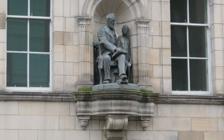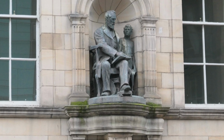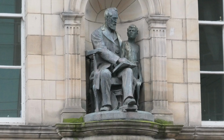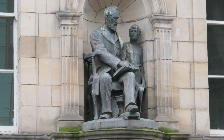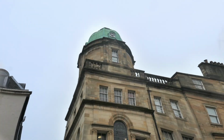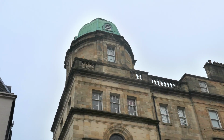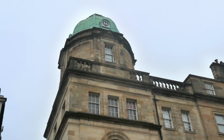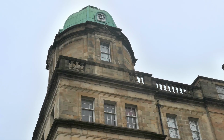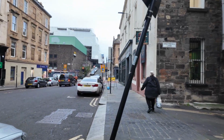It features this statue of John Stewart, who served as the secretary of the City of Glasgow Friendly Society for an impressive 38 years. Much like other friendly societies of the time, it aimed to provide a safety net for its members, who were mainly working-class people. Members paid regular contributions, like a subscription, and in return, the society provided financial assistance if they became ill or unable to work. This helped cover lost income and medical expenses.